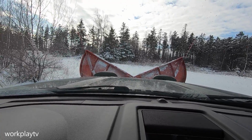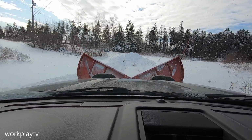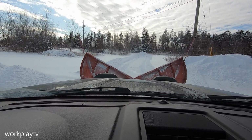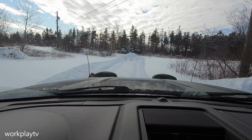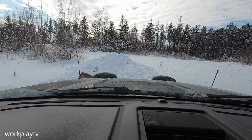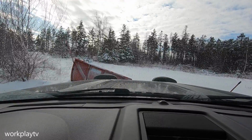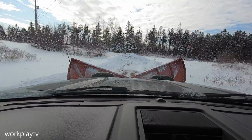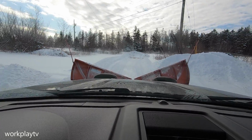The snow is still nice and fluffy. It's settled a lot in the last few days, but it's cold, so it's staying light. See, we're not getting right down to ground level because it's been sitting here for a while, except for in some spots where the grass is.